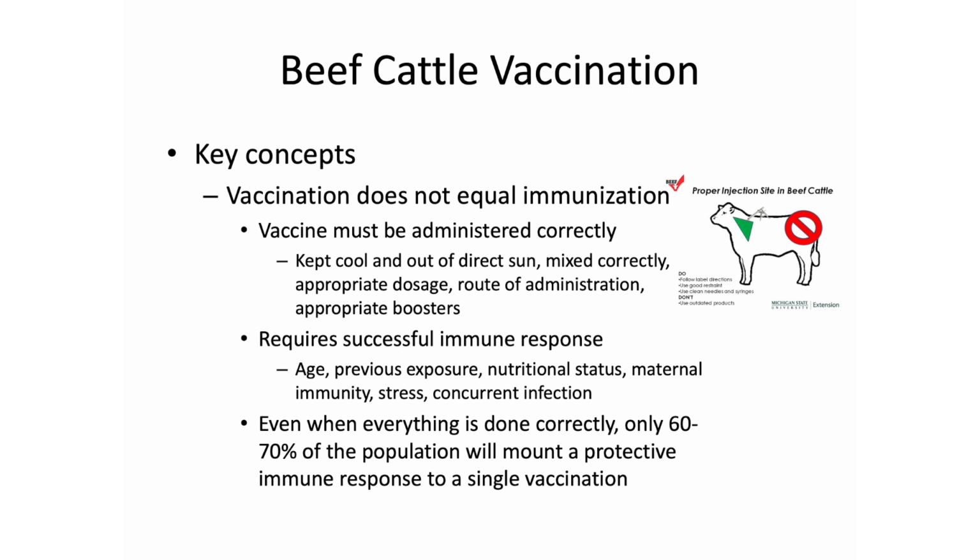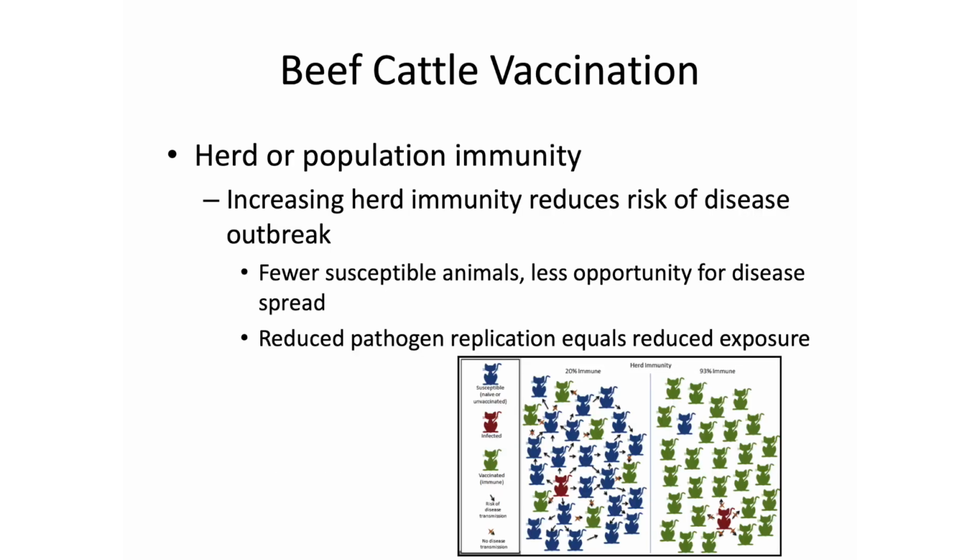So if we do our job right and the animal does its job right, we still only get that protective immune response about 70% of the time. So we can go through 100 animals and vaccinate them, everything done like it should be, and we're still not going to get every animal in that population immunized. So that's important to remember from the standpoint of what we call herd immunity or population immunity. We look at the whole population and what is the level of protection in that population of animals rather than looking at the individual animal. What we want to do is maximize our herd immunity so that the risk of an outbreak of disease is less. So the fewer animals in that population that are susceptible to the disease, the less our risk of an outbreak of disease, because there aren't as many susceptible animals to share the infection with.